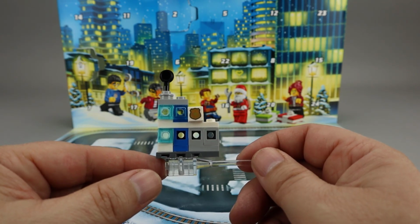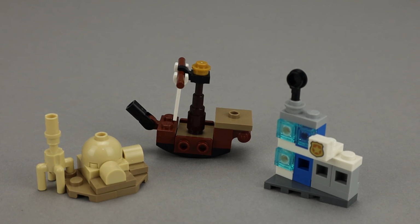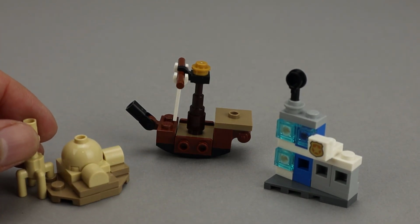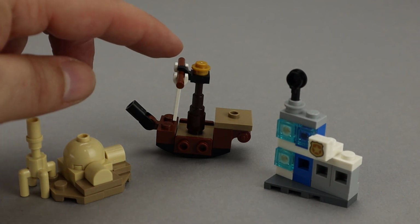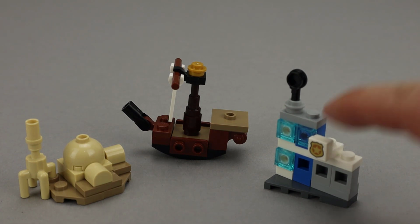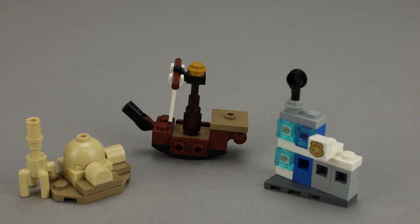Let's go ahead and take a look at all the builds for day 3. Here are all our builds for day 3. So we have the Lars household where Uncle Owen raised Luke Skywalker. And then here is the Durmstrang ship. And then a police station. So all kind of scenery elements. Or a vehicle, I guess, in the sense of the ship there. But good representations of these little models, and another solid day here for our Advent Calendar builds.